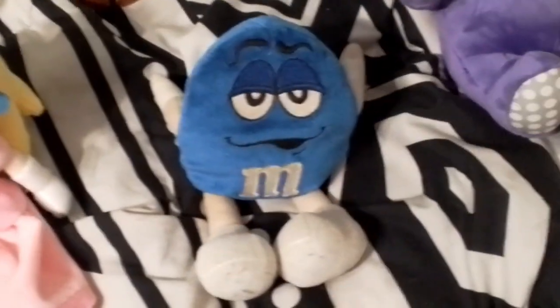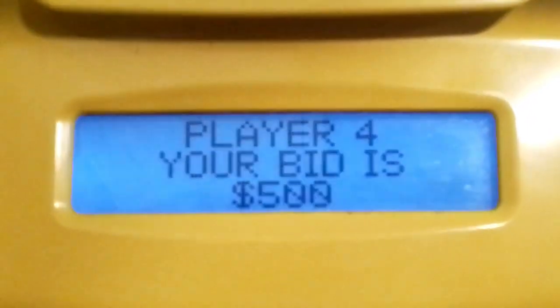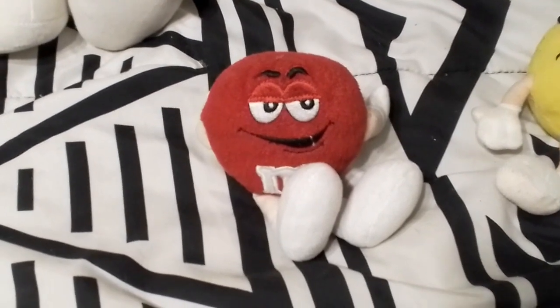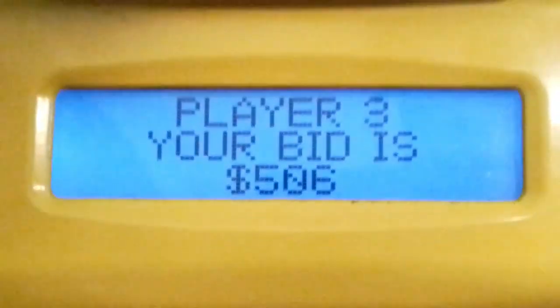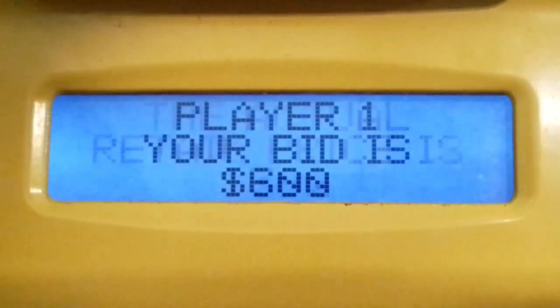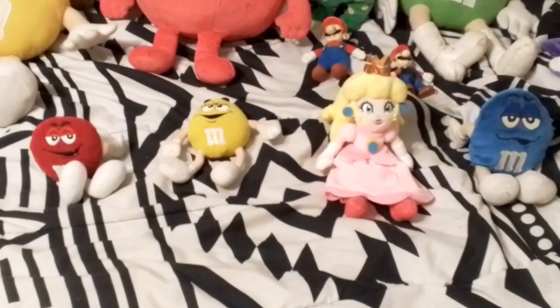Next to blue: $500. Next to red: $600. Yellow's got 500, Peach got 505, Blue's got 506, and Red's got 600. And the actual retail price is $532. Princess Peach, come on stage.